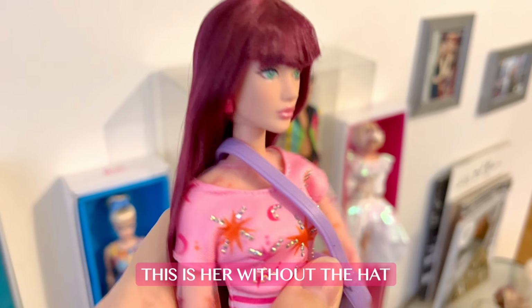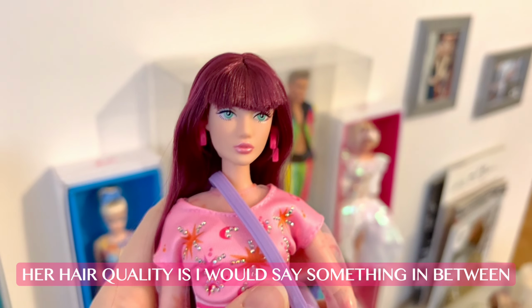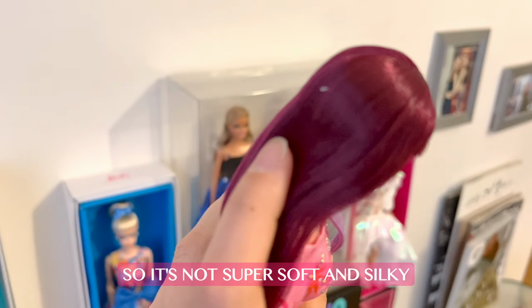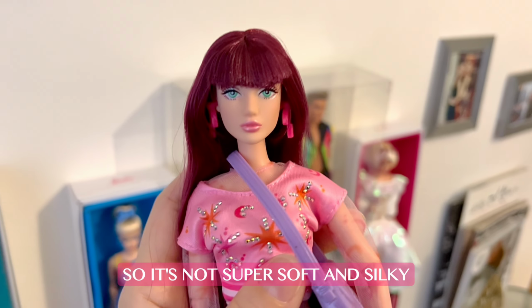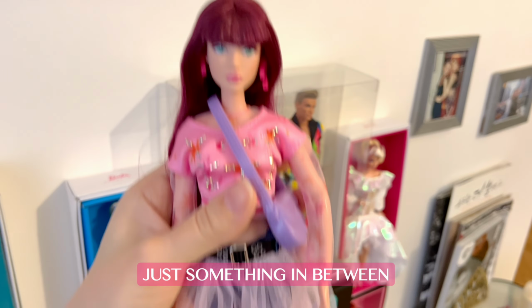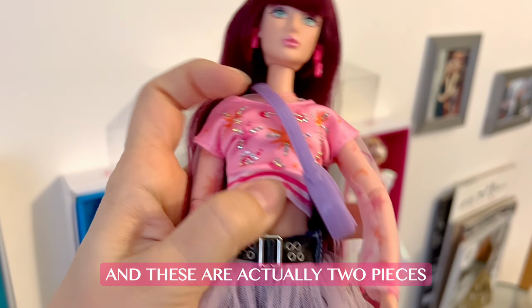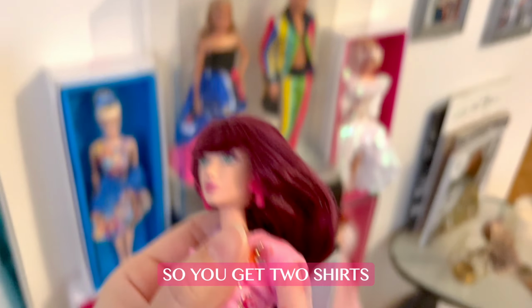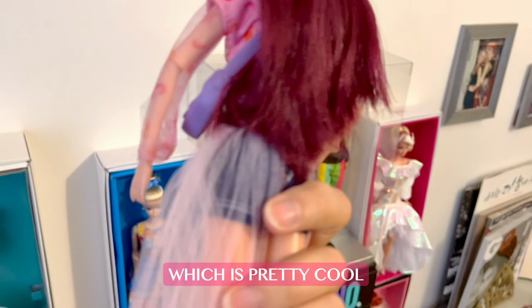This is her without the hat. Her hair quality is, I would say, something in between the two previous dolls. So it's not super soft and silky, but it's also not too brittle, just something in between. And these are actually two separate pieces. So you get two shirts, which is pretty cool.